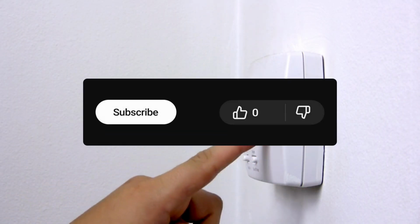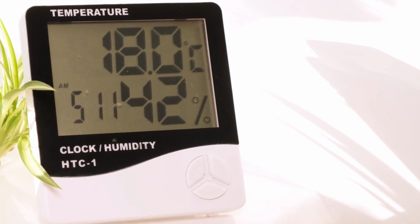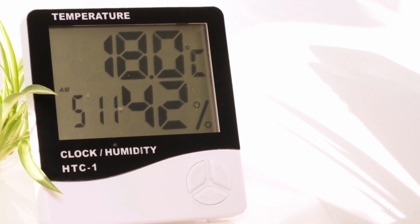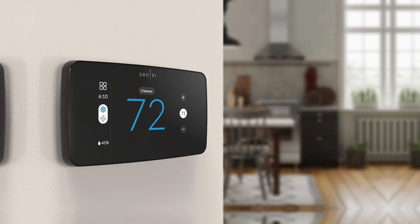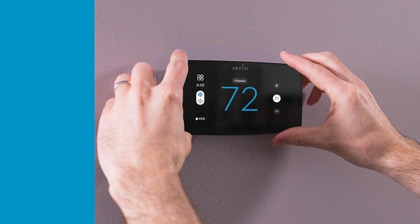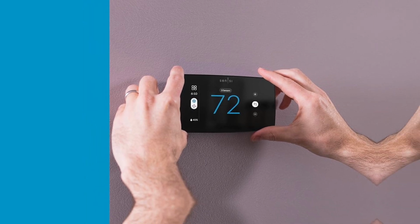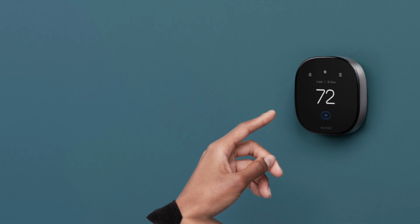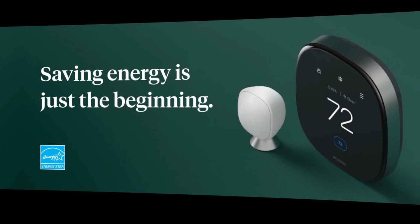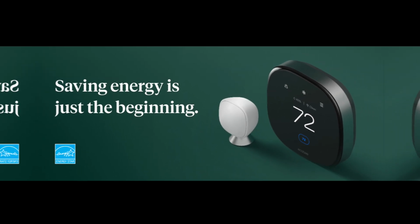However, our review doesn't stop here. If you're looking to upgrade your home's climate control, here are 3 great picks that can revolutionize your comfort and savings. 1. The Sensi Touch 2 Smart Thermostat. Perfect for those who value data privacy and user control, offering significant energy savings and easy DIY installation. 2. The ecobee Smart Thermostat Premium. Ideal for tech-savvy users, featuring advanced sensors, voice control, and Eco Plus technology for optimal energy efficiency.